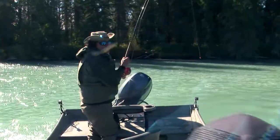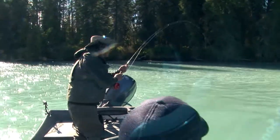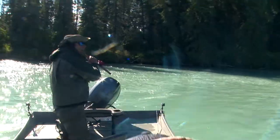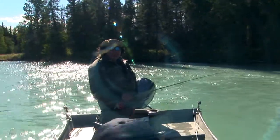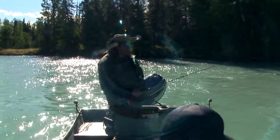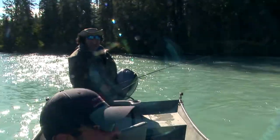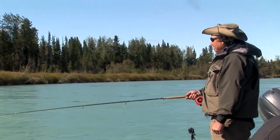Oh, this is awesome. This is a nice fish. Yeah, man. Feels so good. Come on, fish. Oh! Dude! Woo! What am I doing? You're not landing them. Yeah, that was awesome. Those fish are so hot.